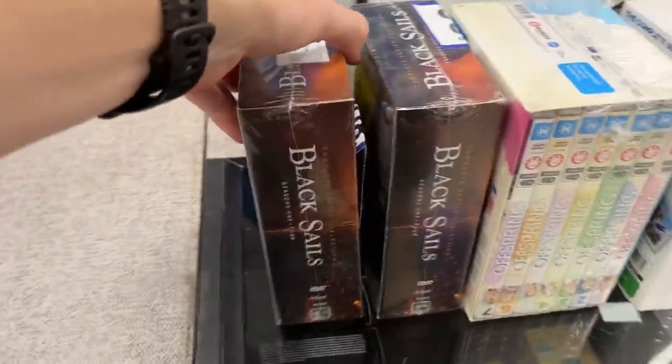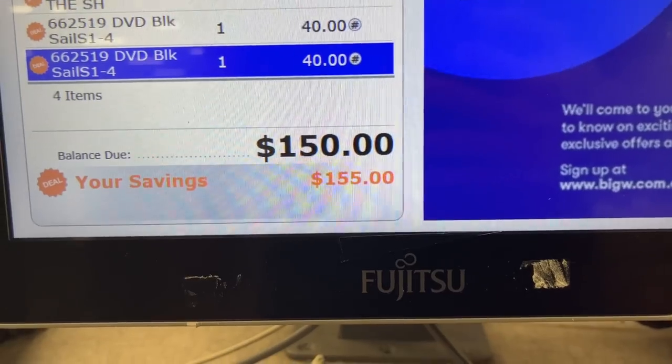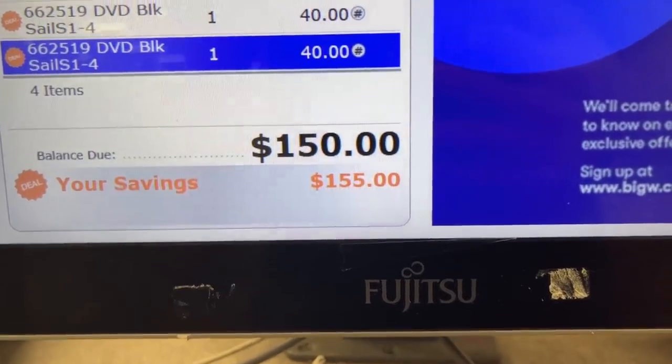Found another copy of Black Sails. All up, I bought it for 150, saved 150. Well, that was good and bad, guys. The bad news is I've got to come back here tomorrow to pick up the microphone because it's in stock at another store and he's going to bring it across. So that was a little bit frustrating.